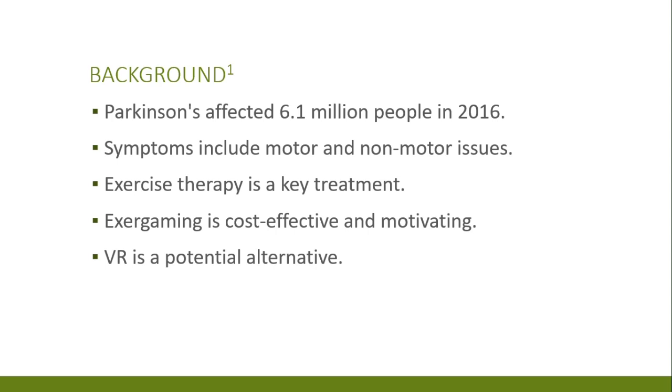So Parkinson is one of the most common neurological diseases, affecting 6.1 million people, and the symptoms can be motor, like bradykinesia, which means the person moves slowly, or rigidity, which means the person cannot move one of the parts of their body, and also can be non-motor, like cognitive decline or psychiatric symptoms.